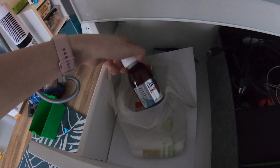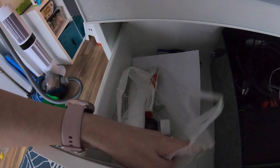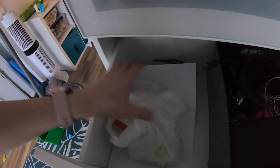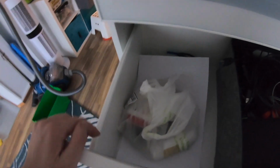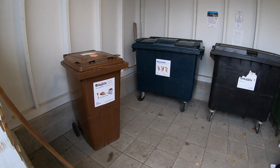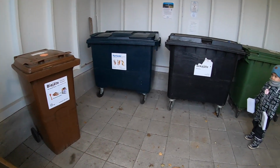And in here we keep old medicines, something that has already expired. There are Sebi's paracetamol and some drops and pastilles for the throat, but they expired long time ago, so you cannot use them. But you cannot throw them in a normal waste, especially if it's antibiotics. You need to return this to the pharmacy. So this is how our trash house looks like.